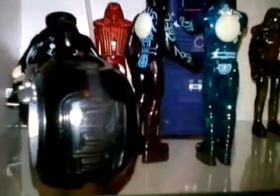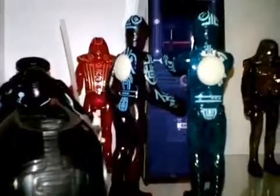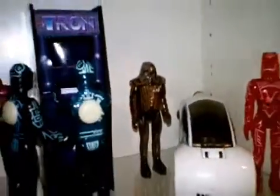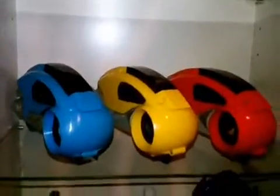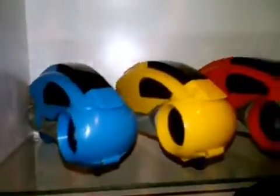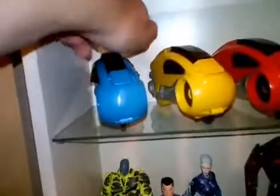Maybe you can. So you've got Sark, and then you've got the San Diego Comic Con exclusive at the back. Can't remember which one's which. There you've got Flynn, you've got Tron and Flynn, and then you've got the Warrior at the back. You've got the new Light Cycle there, and you've got Flynn's new old Light Cycle, and then moving down you've got the classic originals. I think two of these are Tomy and one's NECA. Let's see, that's a NECA. The other two are Tomy.